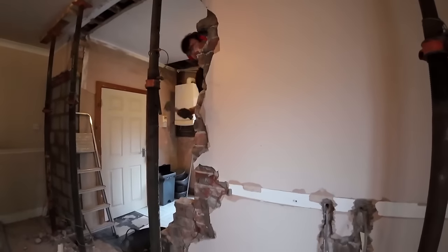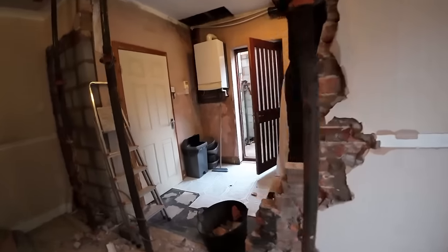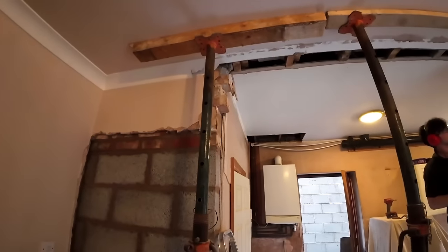Most of the electric's been done now. We know where the rest of them are. So there shouldn't be any electric tripping out today. And that's had a couple of days to go off now. And I also need to knock a pocket out there. 250 pocket for the steel.